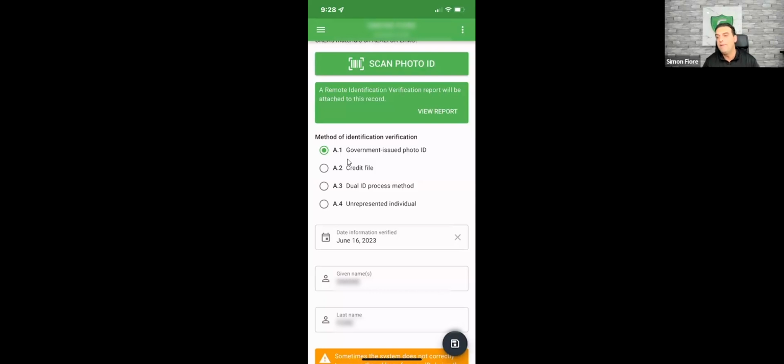Why? In the near future, we have included some free transactions for your brokerage for the next little while. We will be activating a fee for this because it does cost us money to verify and authenticate. It's going to be a nominal fee for TREB members. It's $2.99. So you'll buy credits here and you'll be able to use them when your client's non-physically present.